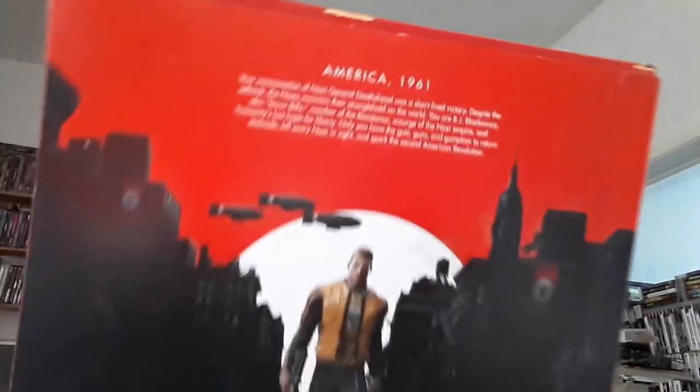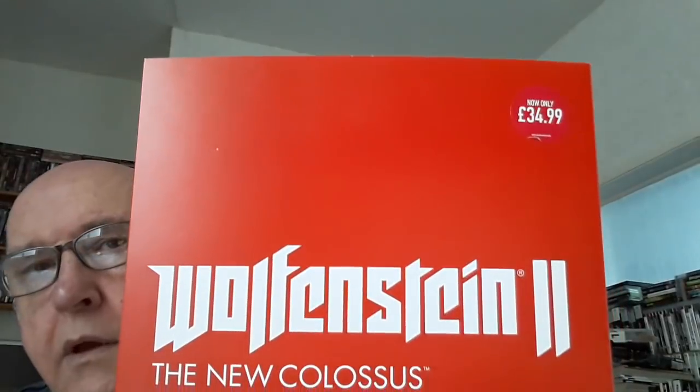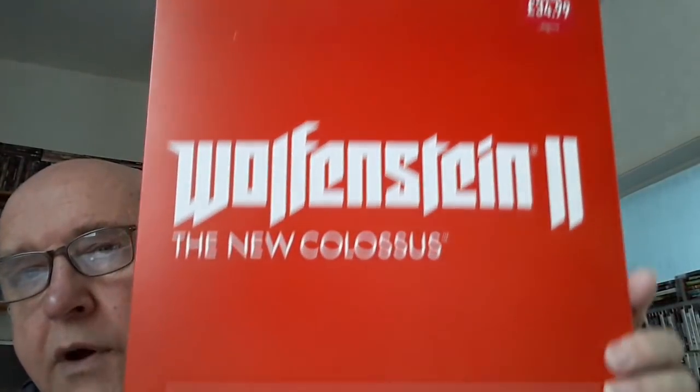Now I haven't actually unsealed this yet, and I won't bother now. But it's got some DLC inside. But the point about this one is you can only get that with the collector's edition, which I'm just going to show you this, because I've mentioned that I stopped buying collector's editions for PS4 because of the price. But if you're patient, you can. See the price on there, that's 35 quid I paid.